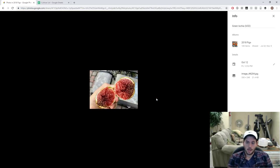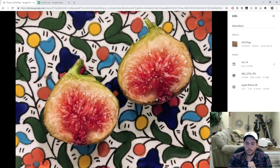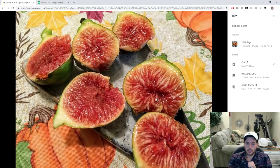It's nuts. Here is a green Ischia. Quite good for Adriatic type, but it ripens much later, I think, than other Adriatic types. And for that and the splitting, it's just not worth it here. LSU Red. Again, I wasn't that impressed. Smith, another great Malta Black.